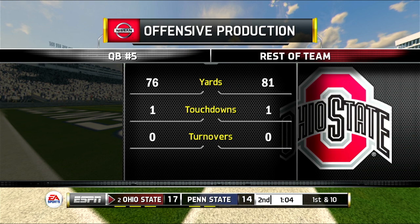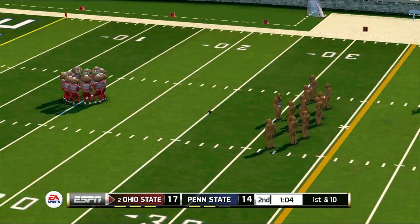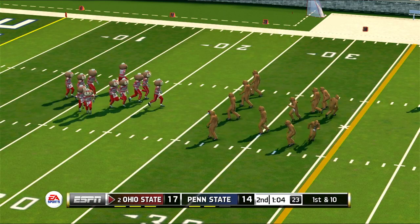The Buckeyes right now are getting the play out of their quarterback that they expected, maybe even better than they expected. And now, as we get near halftime, there's going to have to be some adjustments made on the other side of the ball.